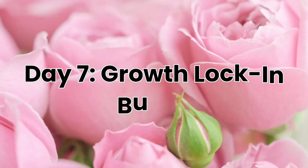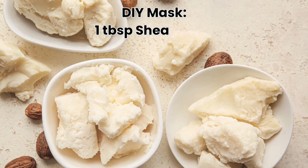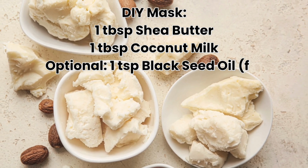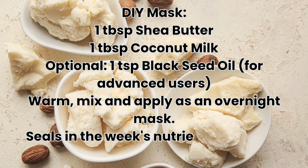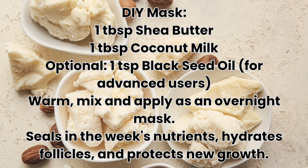Day 7. Growth lock in butter. DIY mask. 1 tablespoon shea butter, 1 tablespoon coconut milk. Optional. 1 teaspoon black seed oil, for advanced users, warm, mix and apply as an overnight mask. Seals in the week's nutrients, hydrates follicles, and protects new growth.